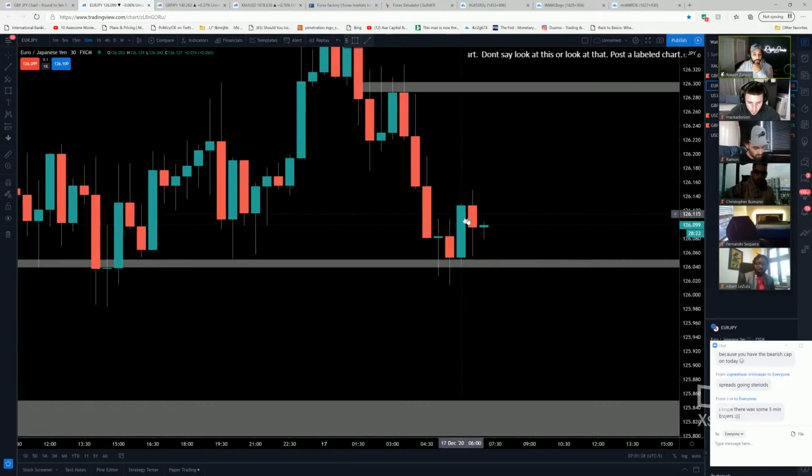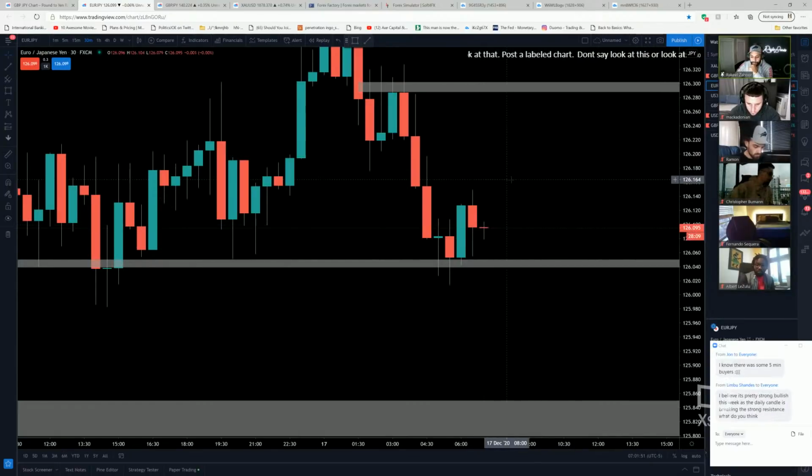Yeah, so on your JPY, we have this resistance formed. So if we continue to break this low over here, there's a high probability we can continue moving down, right? For buys, I think you'll need a candle to maybe break above this high, or for a 30-minute candle to close bullish and the next one to continue up.